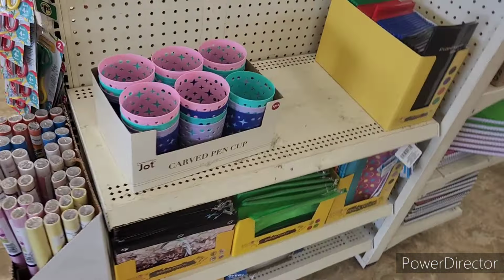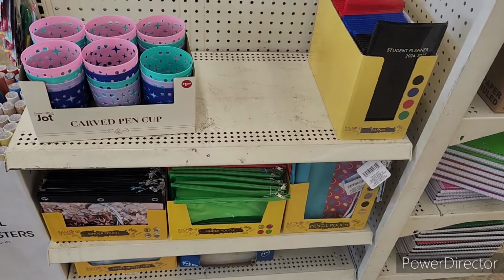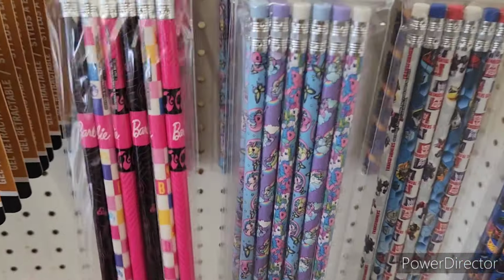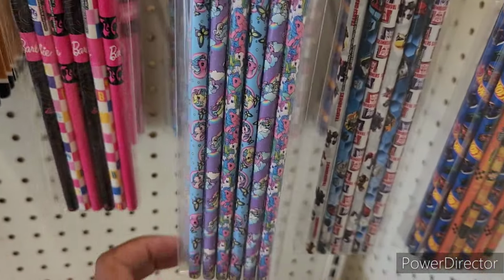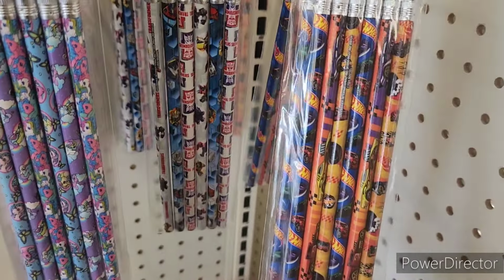Let's see, carved pen cups, student planners, the binder pouches. They got some cool pencils up here. So they have Barbie. I like those. They got My Little Pony, Transformers, and Hot Wheels.